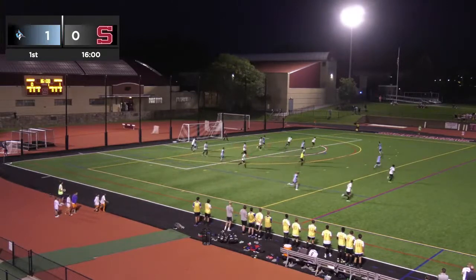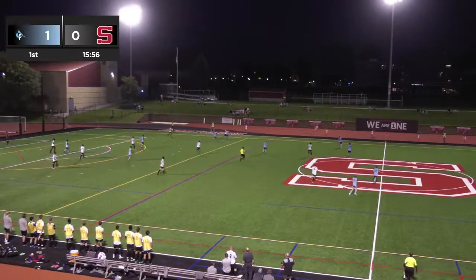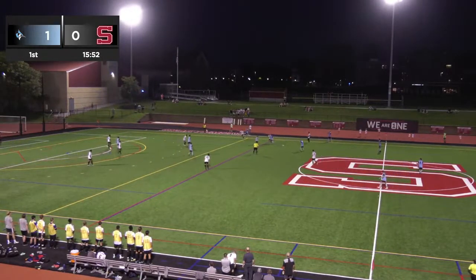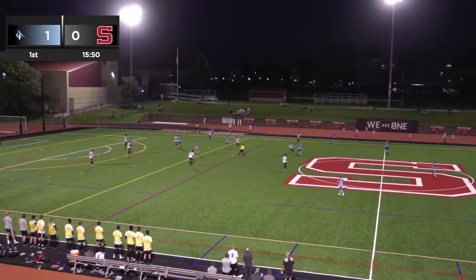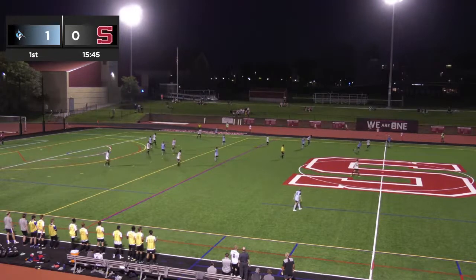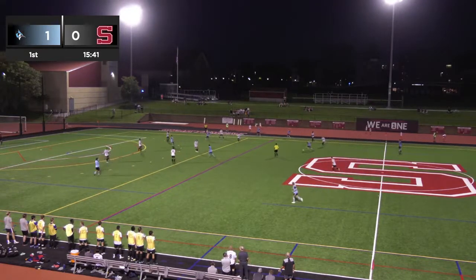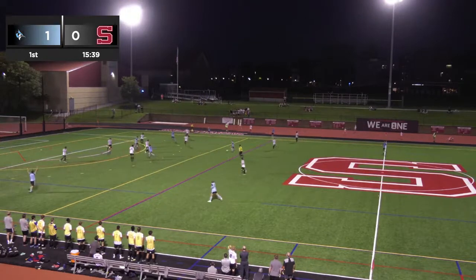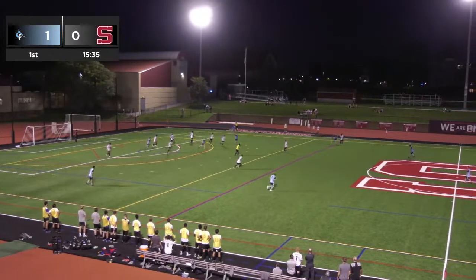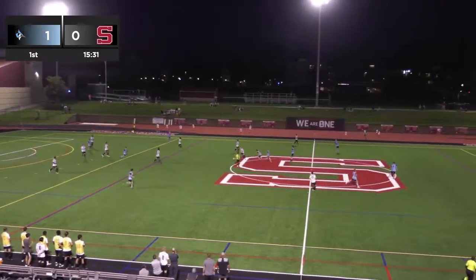Good turnaround, but ball gets through everybody. Now we're heading in the other direction. Good fight along the far side. Wins by the Blue Jays as they take control. A lot of space to move into the offensive end, but the ball is turned over. And we're heading in the other direction, but Hopkins has numbers.